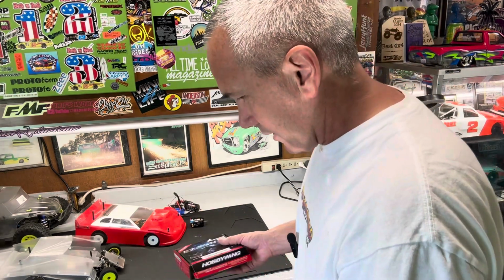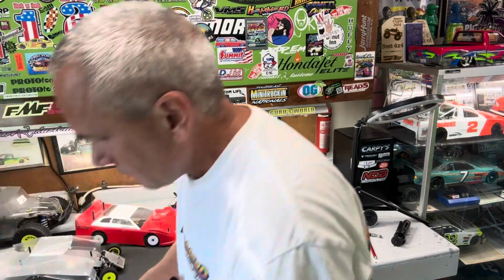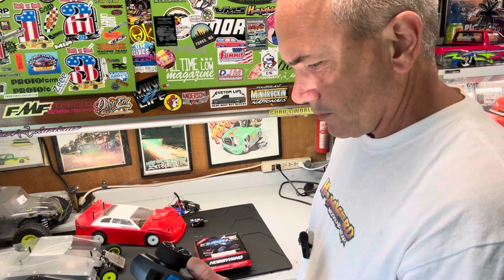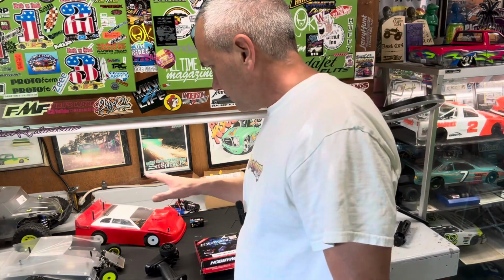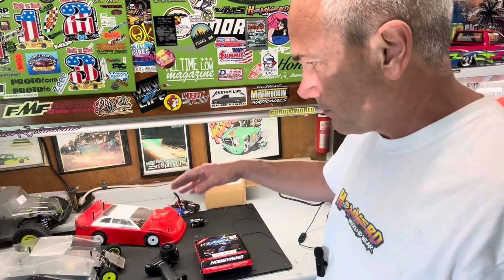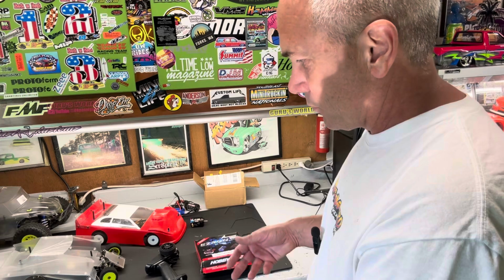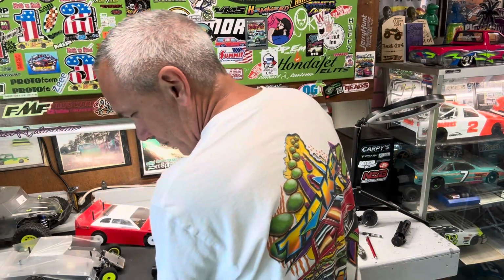And other than that, we got some miscellaneous tires and parts and pieces. The world's smallest radio. I don't know what that's for exactly. This was not donated to us. What we're going to do, we're going to clean this up, go through it, maybe make a video, and then we'll put it on eBay in the future. So there's that.